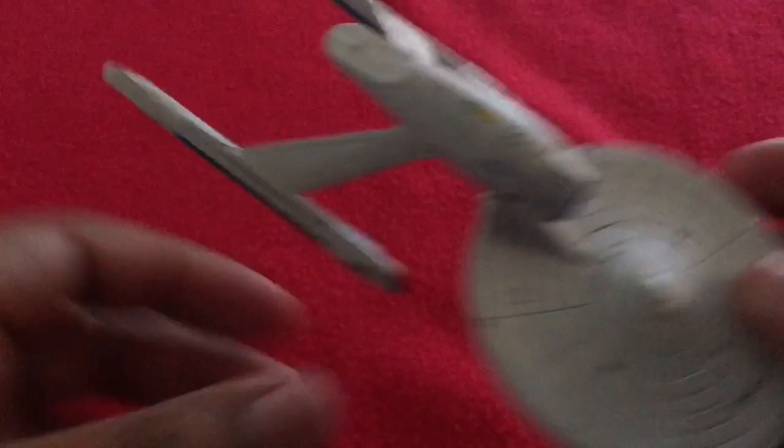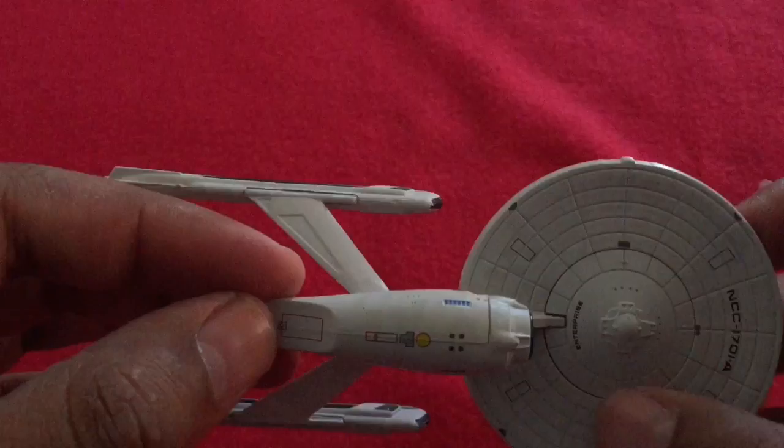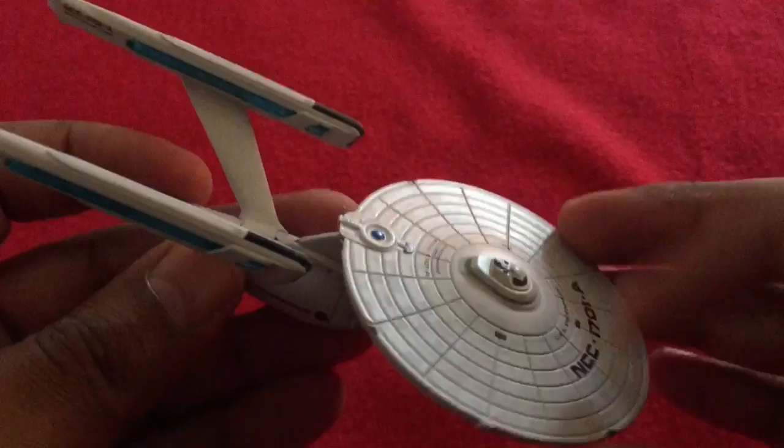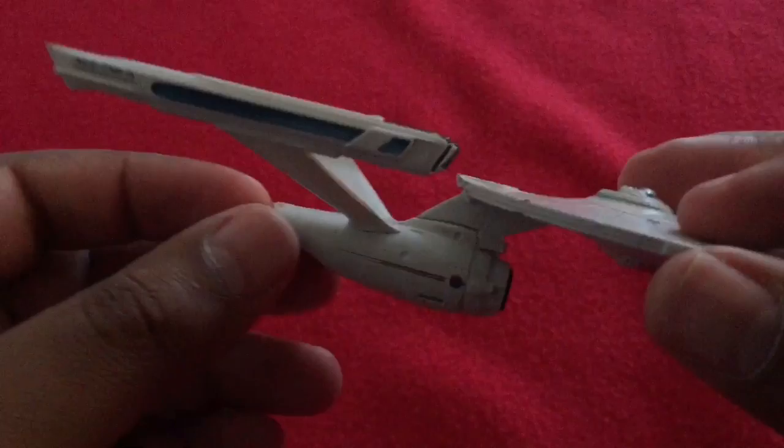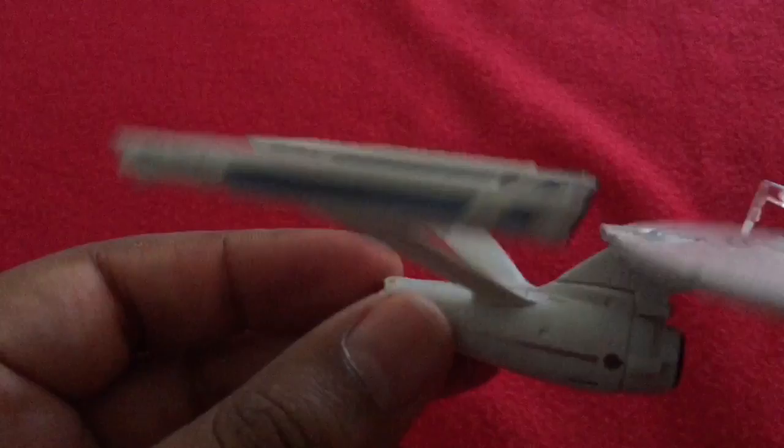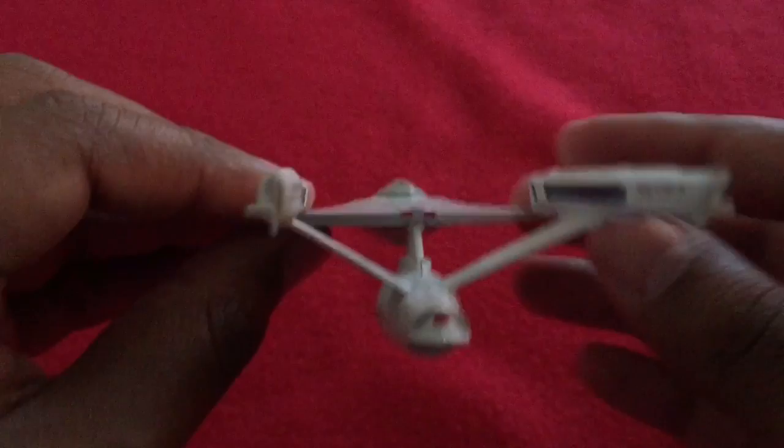It's all right. You can see the separation in the model, of course, the joint points. The saucer is metal, and the star drive section, of course the engineering section, is plastic. Got the blue, so you can see the warp engines there. Kind of a bummer that the shuttle bay is just painted over with a red square, no lines or anything.